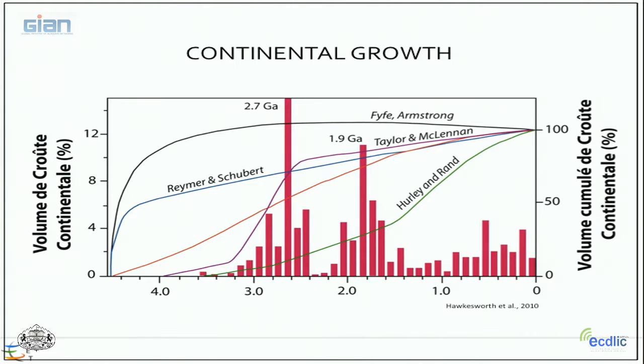So you remember this diagram I showed you yesterday. This is the volume of continental crust and accumulated volume of continental crust, okay? According to the studies we have on zircon mainly, there are several hypotheses that you can find in the literature about how the Earth's continental crust was made, at which rate. So there are models saying that everything was done in the beginning and then stabilized, okay? So a model where you are creating a lot of continental crust at the beginning and then you are gently continuing to create continental crust regularly now.